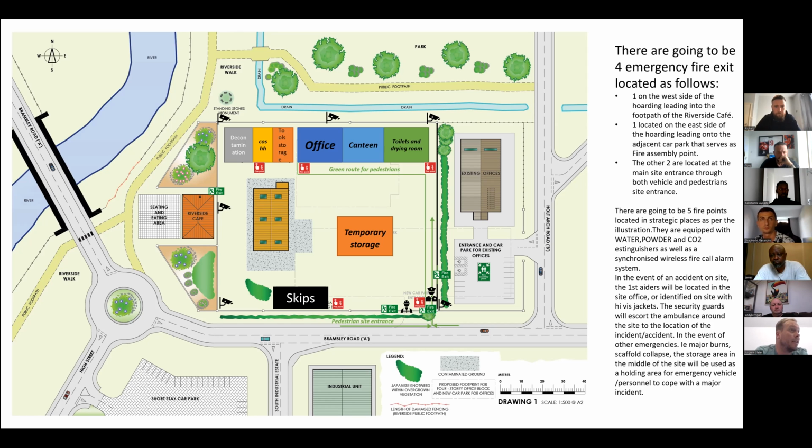One's going to be located on the east side of the hoarding, leading onto the adjacent car park. That's going to serve as our fire assembly point as well. So that's an important reference point to note, that this is going to be our muster point. The other 2 are located at the main site entrance through both vehicle and pedestrian site entrances.